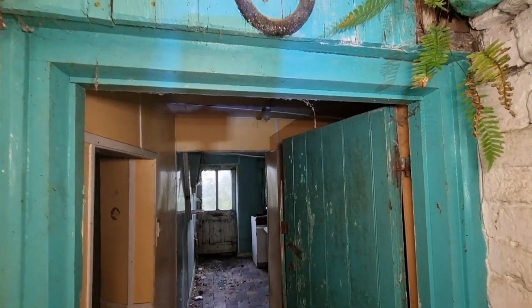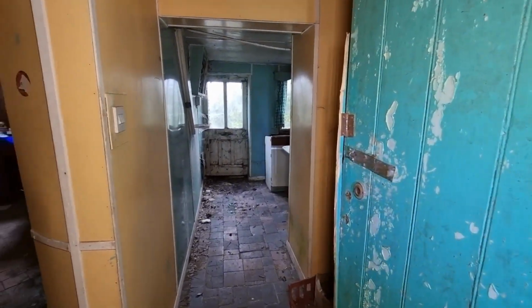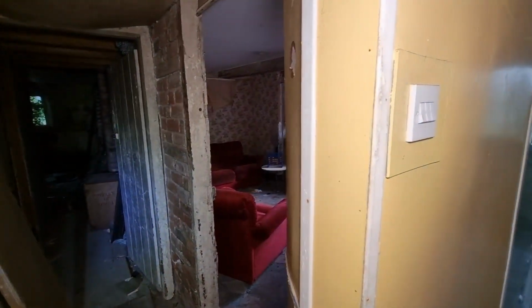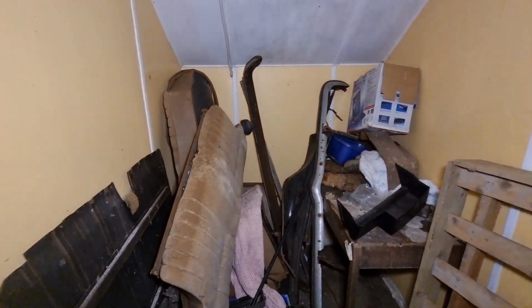Oh, this looks familiar. It does, doesn't it? It does look familiar. Oh my god. Wow. There is a lot of horseshoes on the doorways, isn't there? I have seen that before. I don't think I've seen this house before. I don't think I have now.